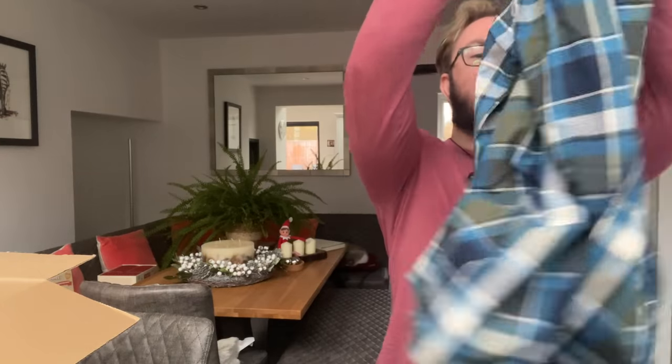Okay, I found it's 100% cotton. There you go. So I think the other one is the same, but it's just thicker.